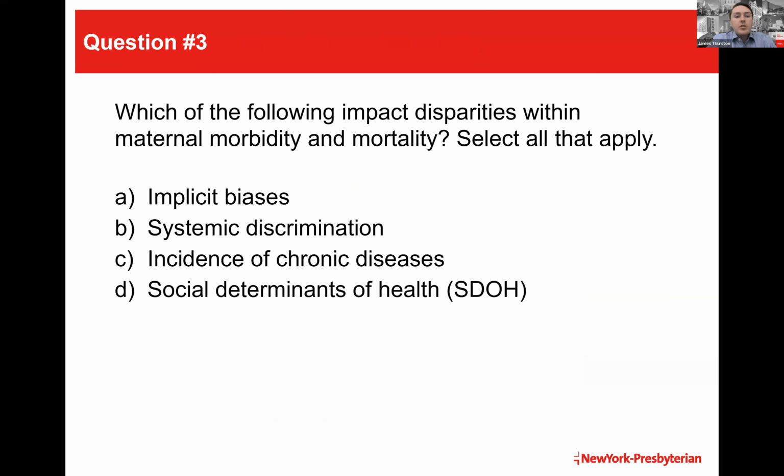So question 3 is which of the following impact disparities within maternal morbidity and mortality? And for this, it's a select all that apply.